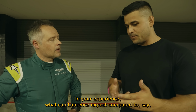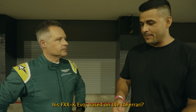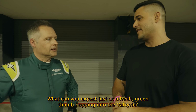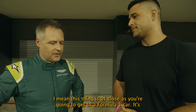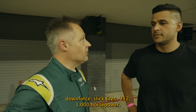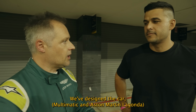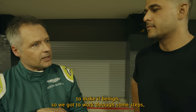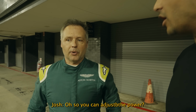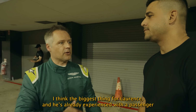In your experience, what can Lawrence expect compared to, say, his FXX Evo, based on the LaFerrari? What can he expect just as a fresh green thumb hopping into the Valkyrie? I mean, this thing is as close as you're going to get to a Formula 1 car. It's got phenomenal downforce, slick tyres, V12, 1,000 horsepower. We've designed the car, Multimatic and AML, to make it benign. So we're going to work through some steps with him, start at 500 horsepower and build up. Oh, so you can adjust the power? You can adjust the power. Oh, okay. But I think the biggest thing for Lawrence, and he's already experienced a passenger lap with me, was that high G-force in braking and inline.